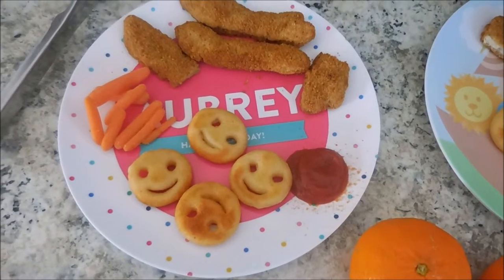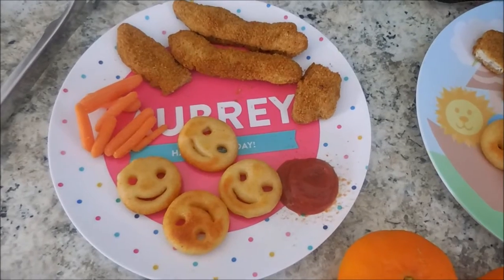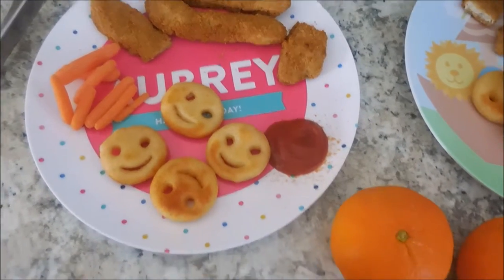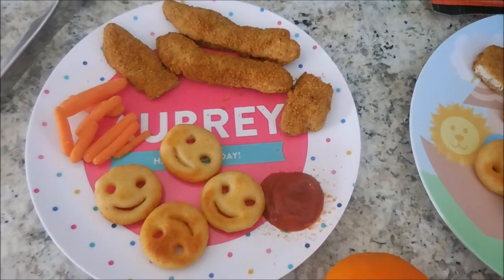So here's what dinner looks like tonight. It is kind of just an easy supper. It's chicken fingers and smiley face French fries, carrot sticks, and some oranges. So it's a very kind of orangey meal. So I still have this funny bun going on.